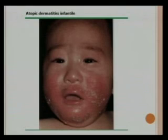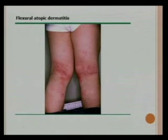So here are some pictures. This is an infant. You'll see the red scaling, some exudate on their cheeks especially, and their chin as well. And he looks uncomfortable. Then as time goes on, we have some more flexure involvement. This would be more of a subacute presentation. You'll see some of it looks dry and pruritic, with some erythematous papules.